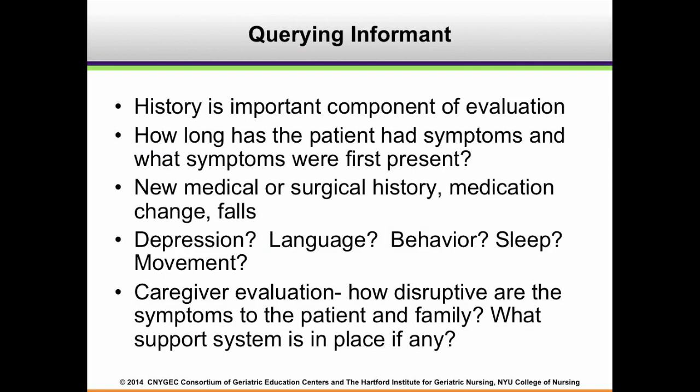So let's talk a little bit about what questions we should ask this patient's family. In terms of querying the informant or family, we have to discuss the history because it is an important component of evaluation, and also how long the patient has had the symptoms and what symptoms were first present. Anything in terms of new medical or surgical history, any new medication changes, any falls recently, has there been any depression that has been obvious, any language, behavior, sleep, or movement changes, and from the evaluation of the caregiver, how disruptive are the symptoms to the patient and family, and what support systems are in place, if any. It's very important to make sure that we ask the informant all these questions because they would provide a rather good history for us.